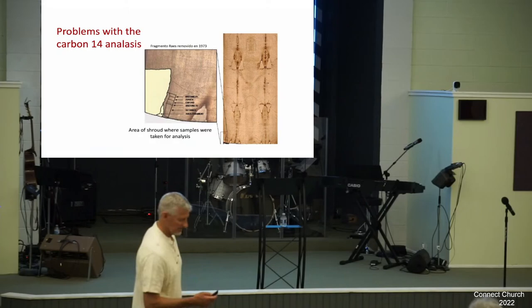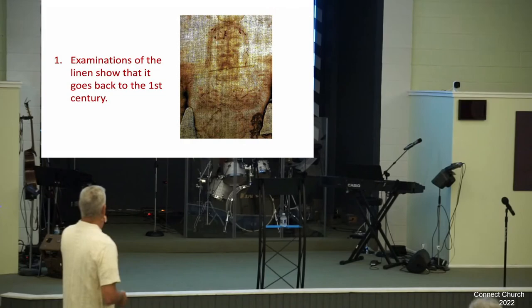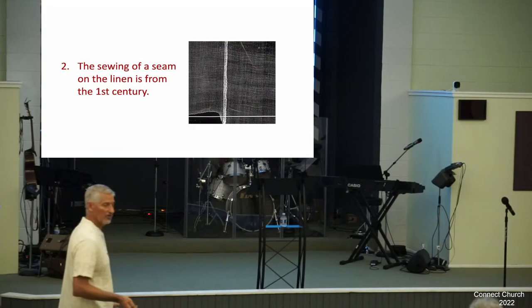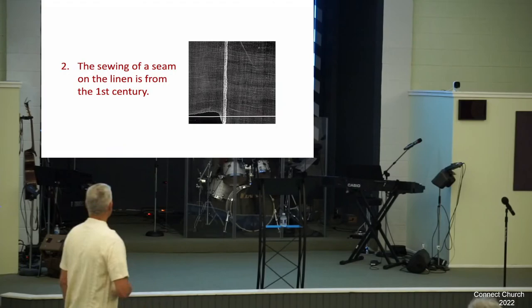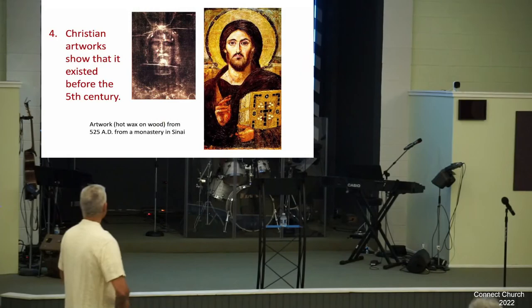And there's a wealth of evidence to show that the Shroud is actually from the first century, okay? So examinations of the linen show that it goes back to the first century. It's a first century linen cloth. The sewing of a seam in the cloth is identical to other first century cloths that they know are from the first century, and that's pretty weighty. And then the coin on the eye, remember, that was from the first century. That's a no-brainer. And then you've got Christian artwork, okay?